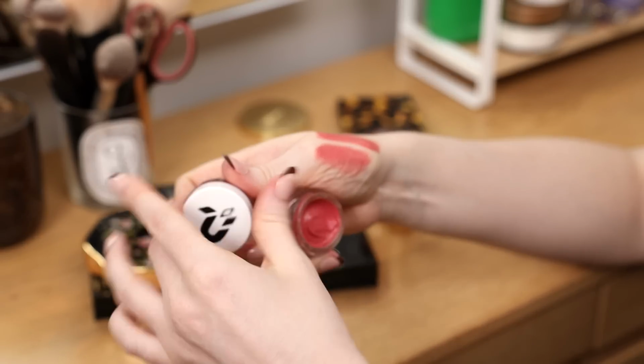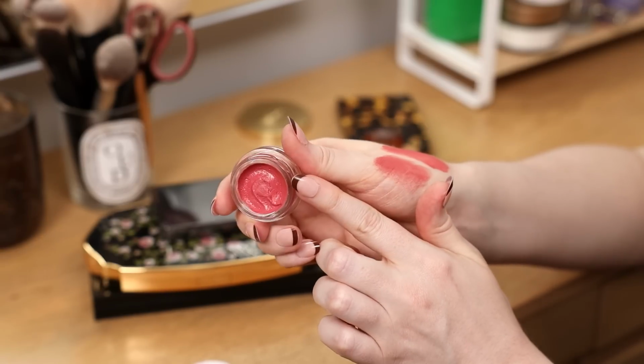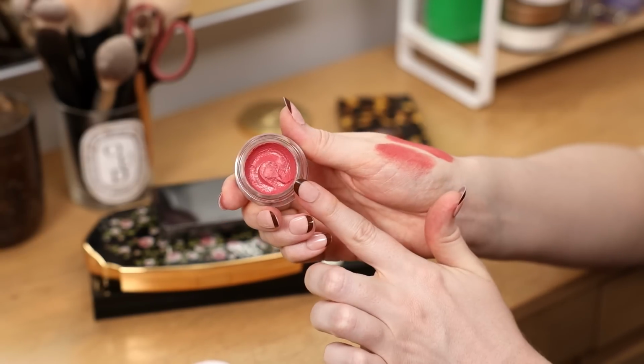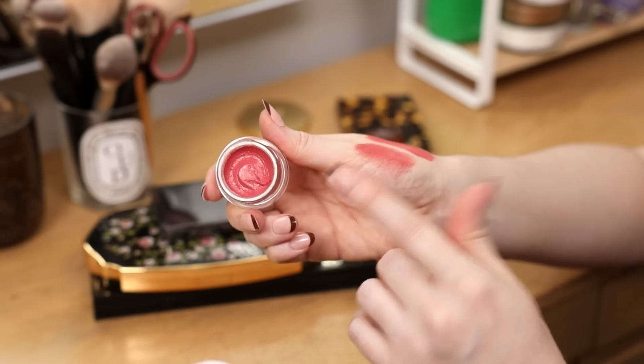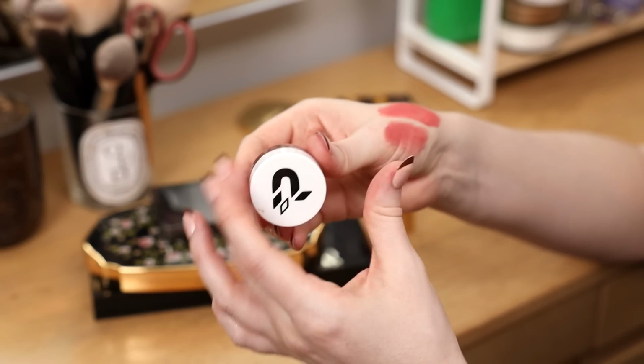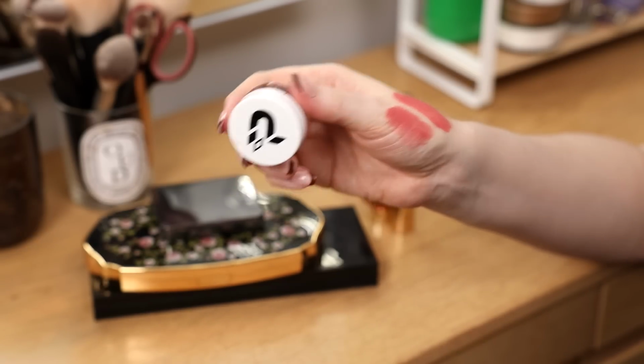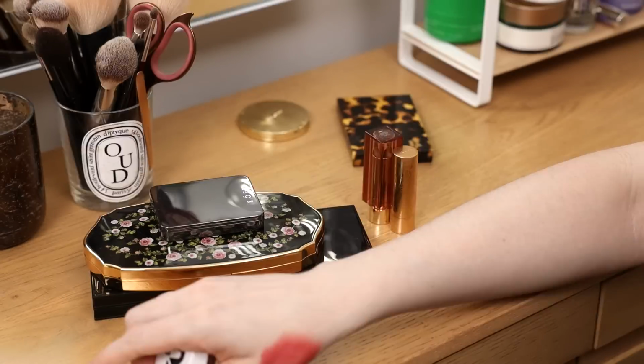But I think I'm going to keep Simmer, this one, which is this really intense sort of peachy coral, but when it's blended out, I can make it look like quite a natural flush on me, a strong flush, but a natural one. I think I might keep it for another round because when I realized that I was going to be switching these products out and I realized how little I had actually worn these, I was disappointed.